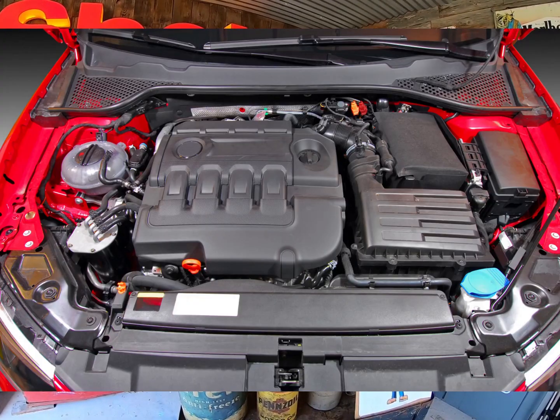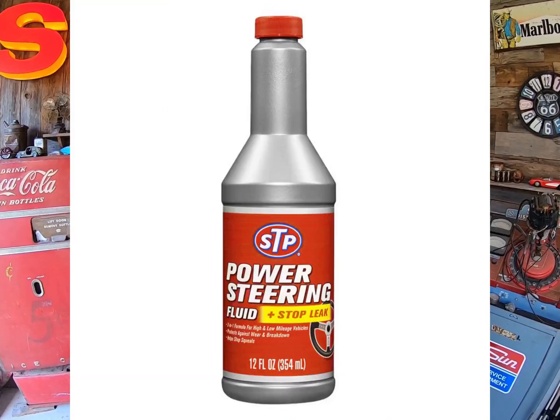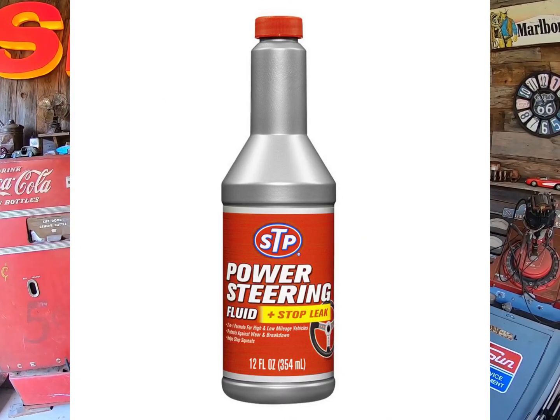What are we learning today? We're learning about the fluids. Which fluids? The fluids under your hood. The three most common fluids in a particular order are brake fluid, automatic transmission fluid, and power steering fluid. Now, I put brake fluid at the top because 99.99% of vehicles still use brake fluid.